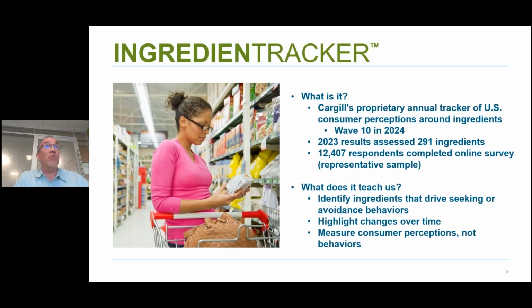So the first thing I'm going to show you is what we call ingredient tracker. This is a quantitative survey, and this is something proprietary to Cargill. We've been doing it for 10 years now. I've got results through wave 9. So wave 10 is shortly going to be released, but hasn't been done yet.